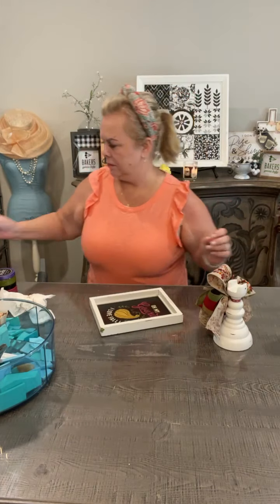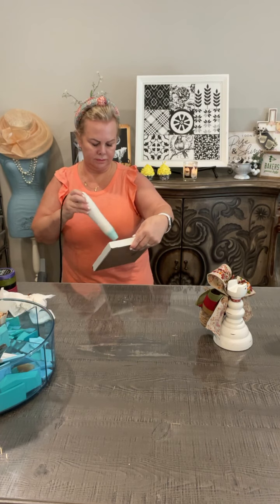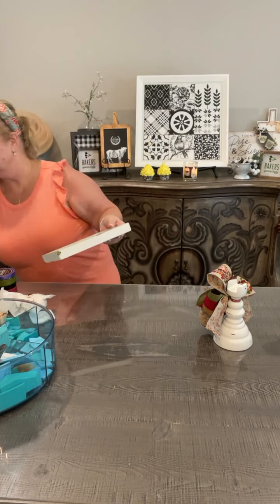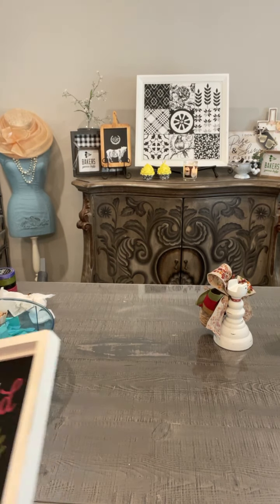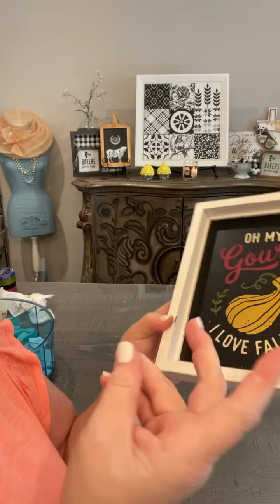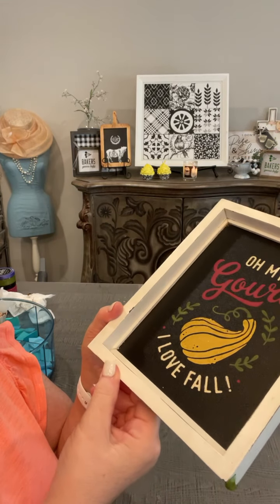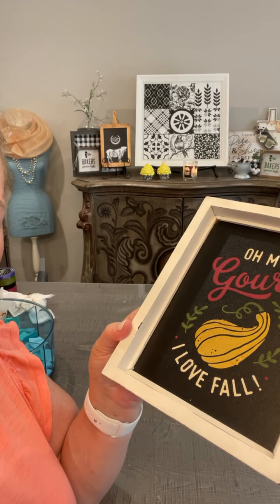And then, let me just dry this a little. So I do want to show you how amazing our chalkature artists are. So look at this, and this was the shimmer paste, so that's why there's shimmer on it. I don't know if you can see the shimmer, but you know how gourds have those bumps on them? So look at the little bumps. Can you see them? They are amazing.